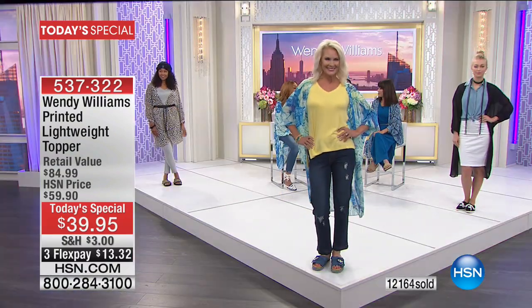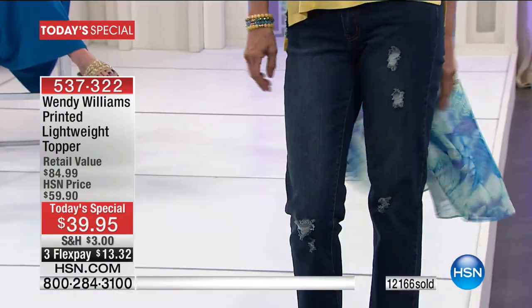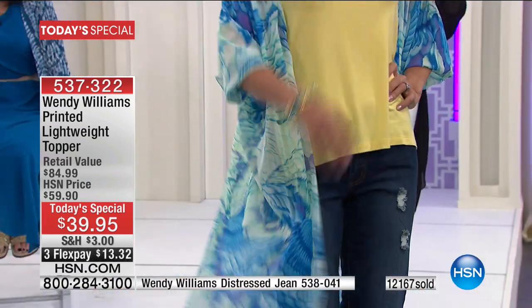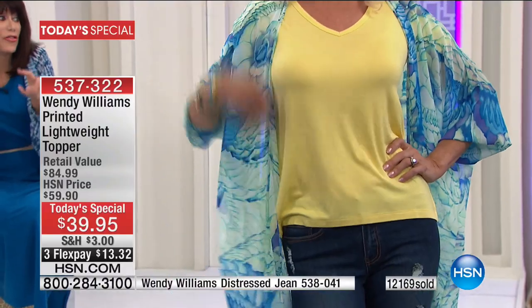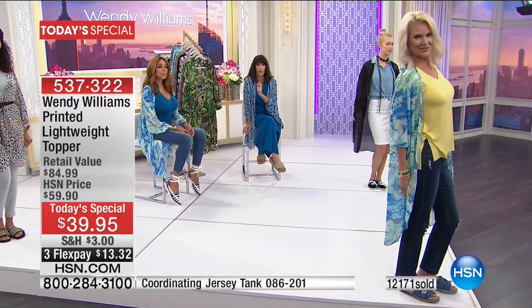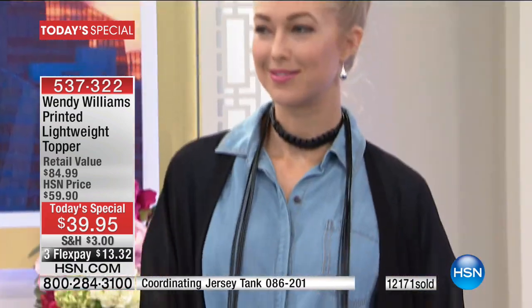I'll tell you, if you want a pep in your step, if you want to liven your wardrobe and you don't want to spend a lot of money, a kimono's the way to go. They are ageless, timeless, and so versatile. I love it because it's definitely a piece that is on trend, not trendy. The difference is that you will have it in your wardrobe for years to come.